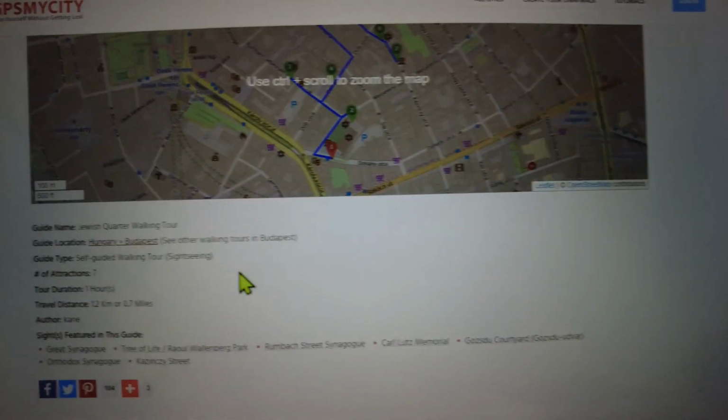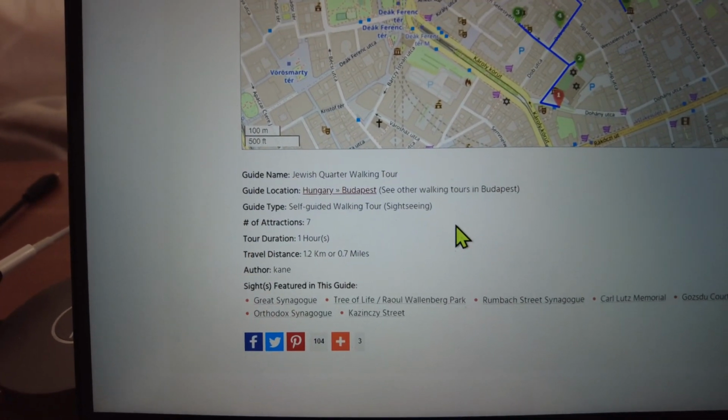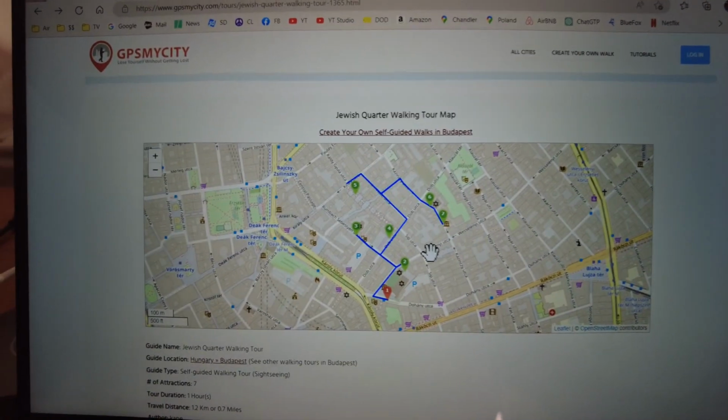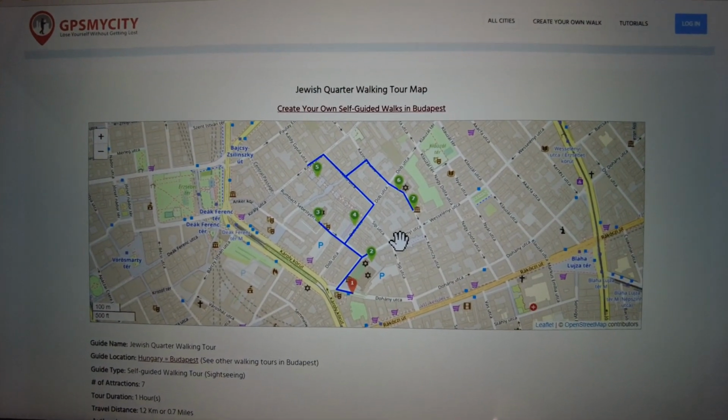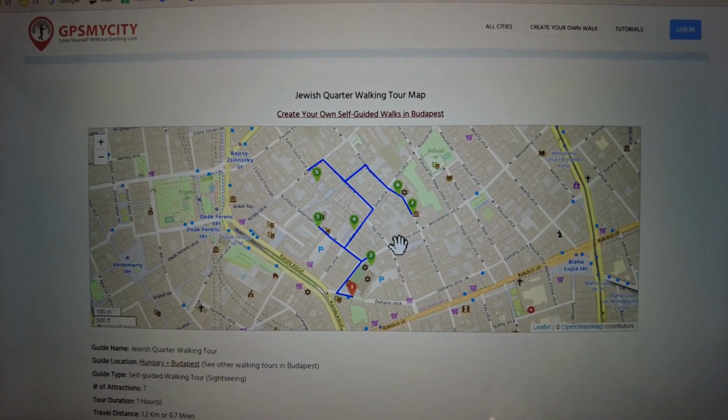It says down here at the bottom that there are 7 attractions, and it takes about an hour. And you know me, we'll probably get it done in 45 minutes maybe. It just depends how long we spend at each spot. Anyway, there's the map, and let's go see the Jewish quarter.